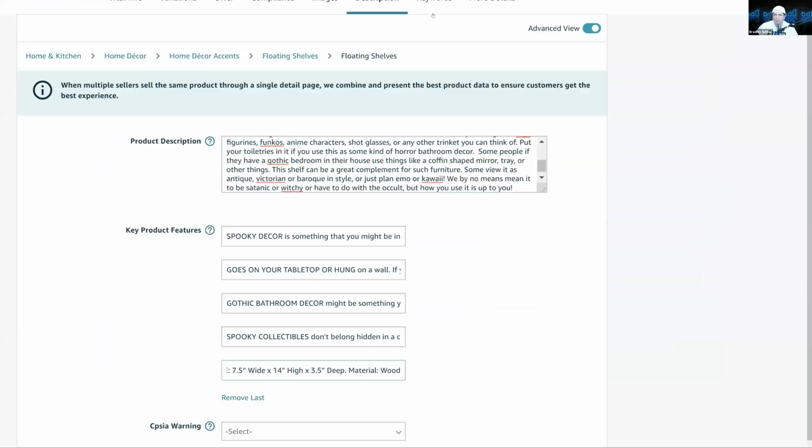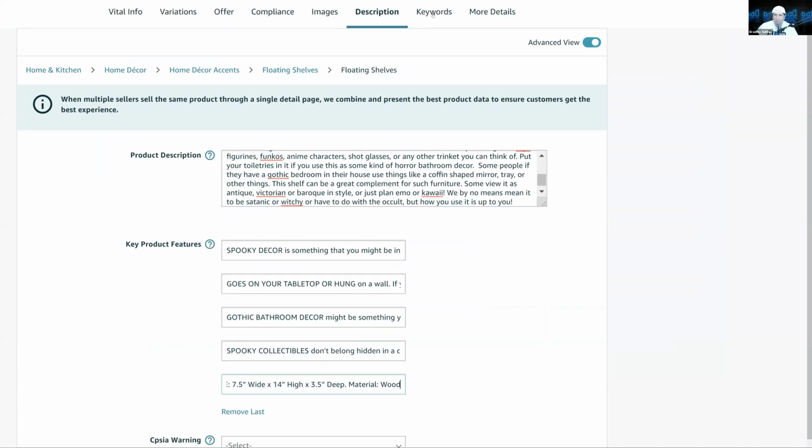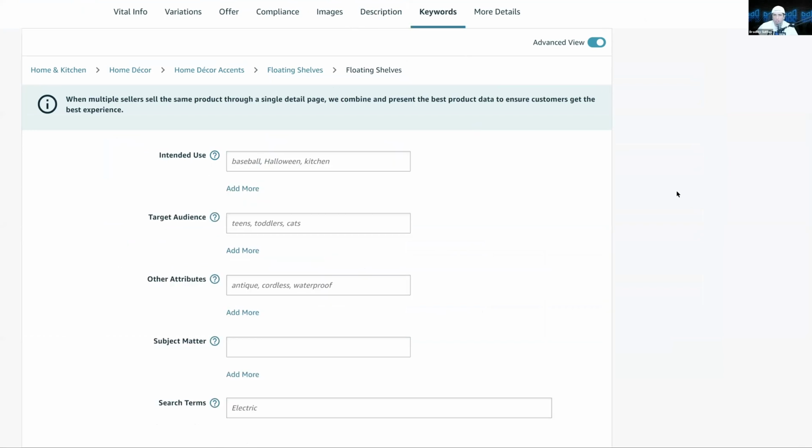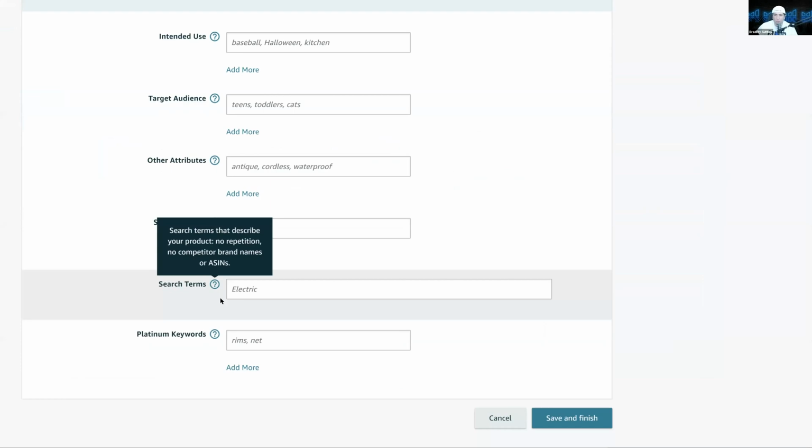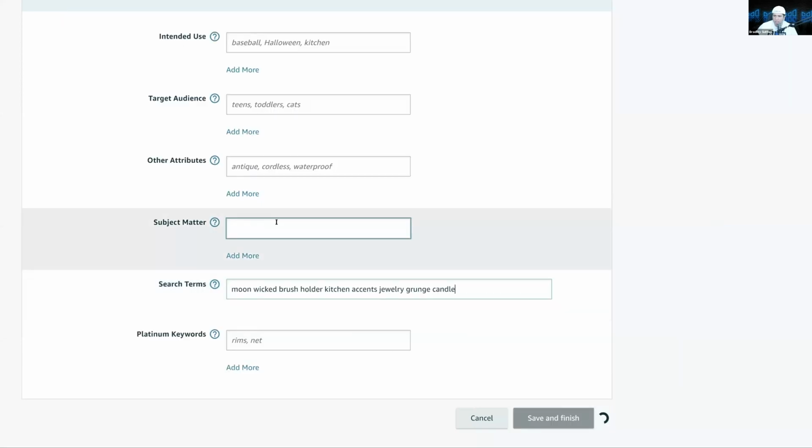The last thing I'm going to do right now is work on the keywords. The keywords page. This is going to be the search terms and the subject matter that I'm looking for. So let's first do the search terms. This is the back-end search terms. Right now, I'm limited to only 249 because I'm not using that brand registry that I had, but I barely have any because I'm going to do this later. So let me just put in which ones I had for search terms. Here we go.